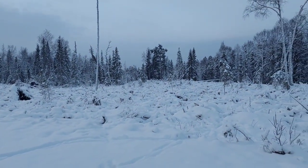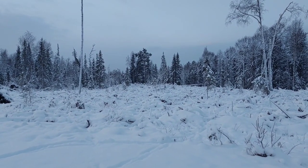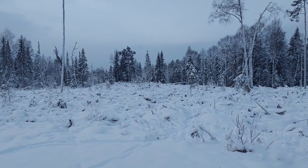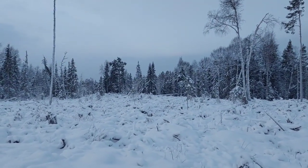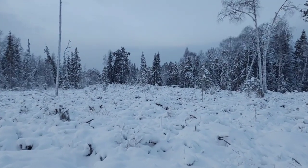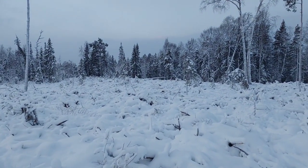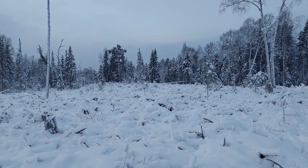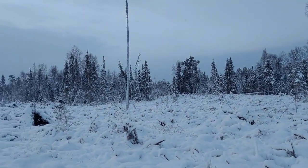It's so cold, so I can't hold the camera with my hand. It's not that cold, but something in the air makes the fingers numb. Let's see. Yes, here he comes with it.